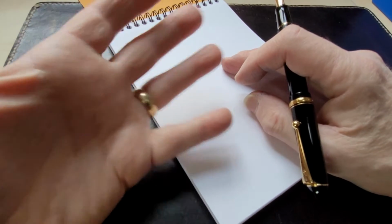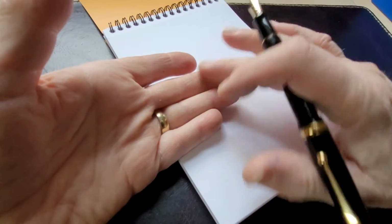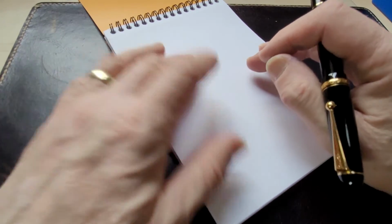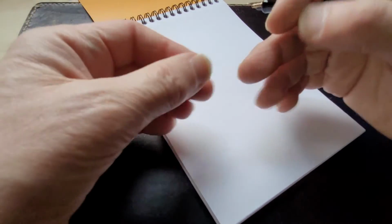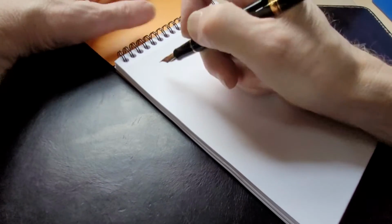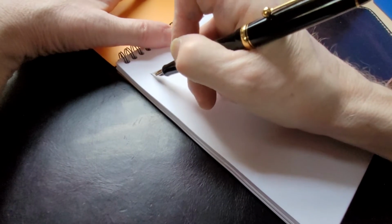I use my hands. I'm an artist and a picture framer, so my fingerprints are actually rubbed fairly smooth just from sanding things and handling dry products all the time. So to me this feels very smooth. And I'm going to just give you a little writing sample.